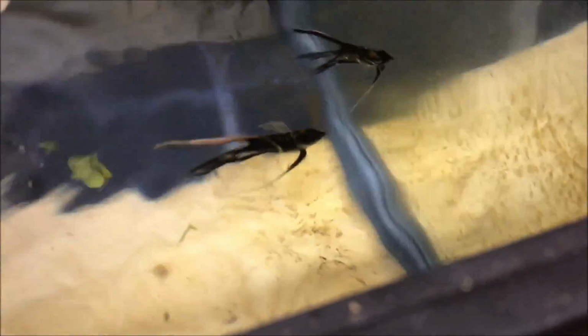Uh-oh. I said everyone's looking good, but not that fish. The runt seems to be swimming all jacked up. That's a shame. What happened to his belly? I don't know if he got picked on or what, but he's about done.